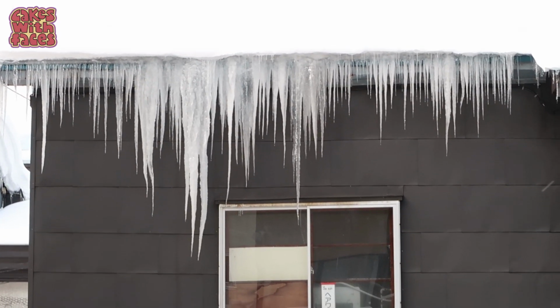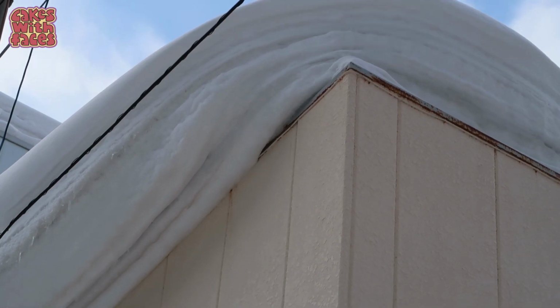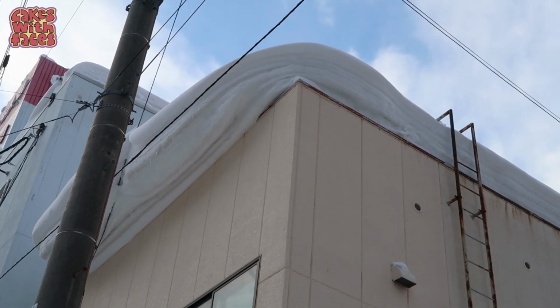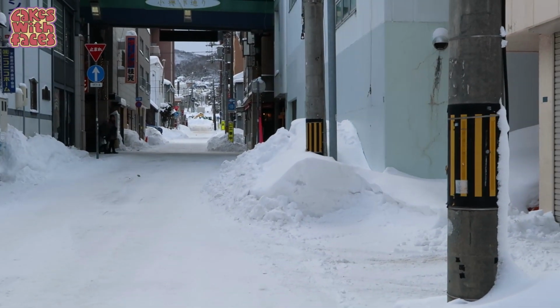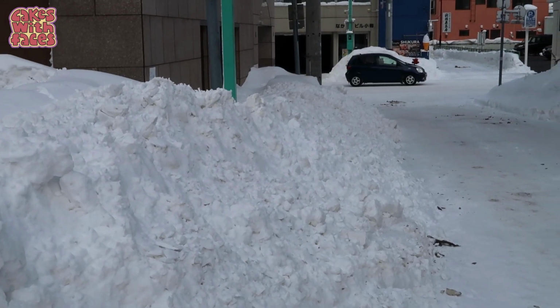Wow, look at these icicles on this house. They're so long. That snow's ready to fall. Oh wow, that doesn't fall on your head. Everywhere around Sapporo there's been these giant snow drifts where people have shoveled snow to the side. I wonder how tall they get before the snow melts.